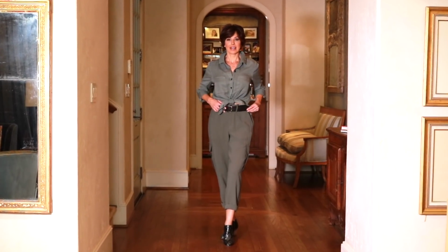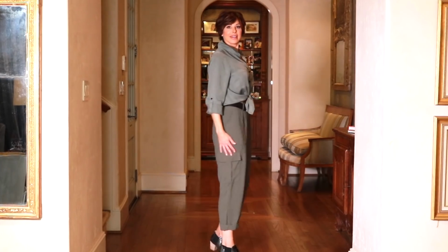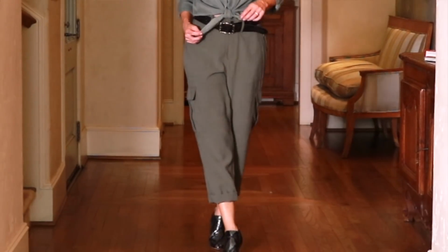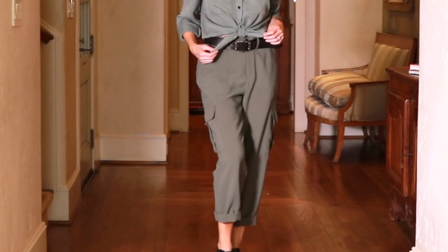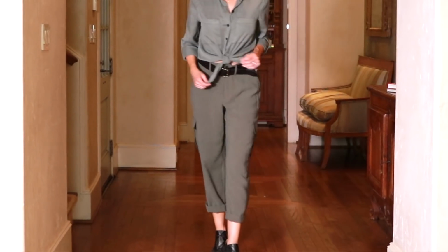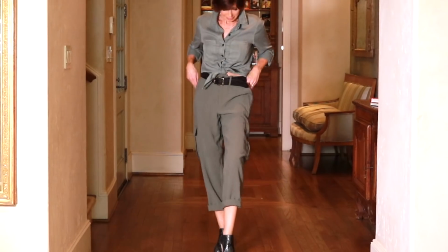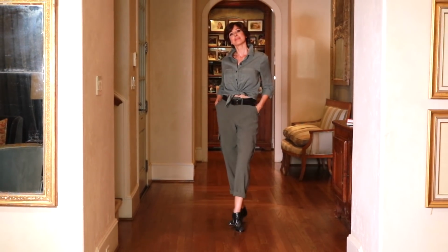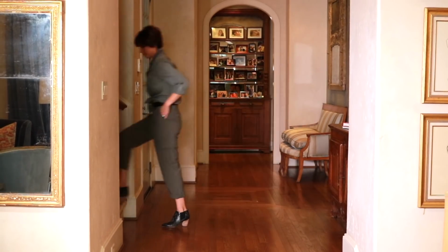This is an olive green. It comes in cream as well. I think it takes you from spring to winter because of the fabric. It's a breathable fabric, but it does have a little bit of weight to it. Straight hip and leg fit. These mid-rise straight leg pants with oversized pockets will keep you feeling comfy and on point with style. Again, that ankle length really lets you show off your favorite pair of shoes.